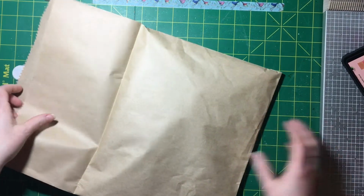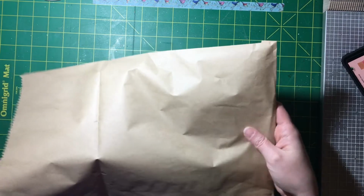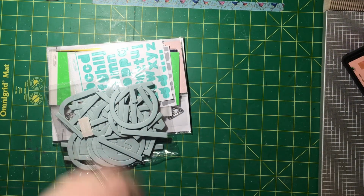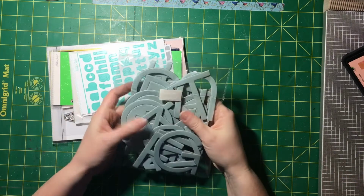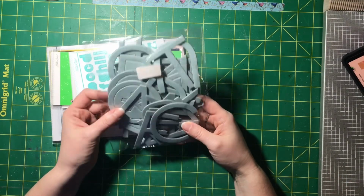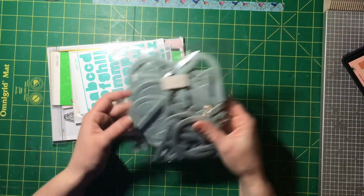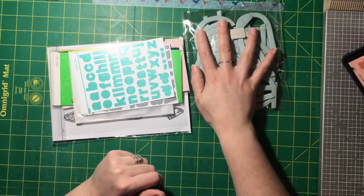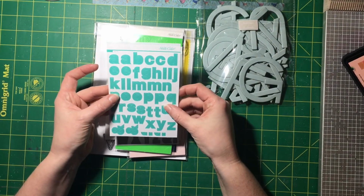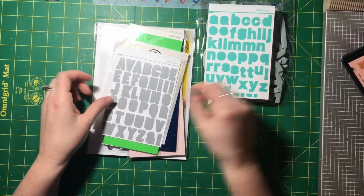Okay. Yep. Oh, there's giant alphas. And they're seafoam. And this is Allie Edwards. Oh, those are awesome. They're chipboard. So I'm not going to open that, but that's awesome. These are pretty. It's like a turquoise. I love alphas.